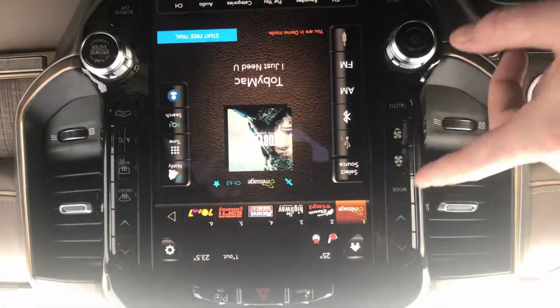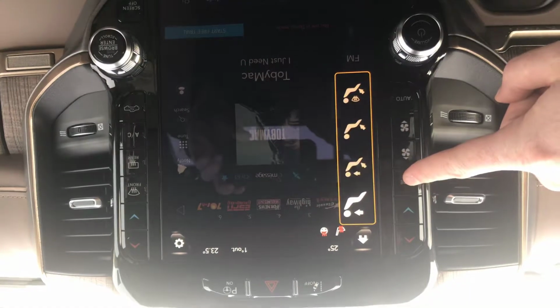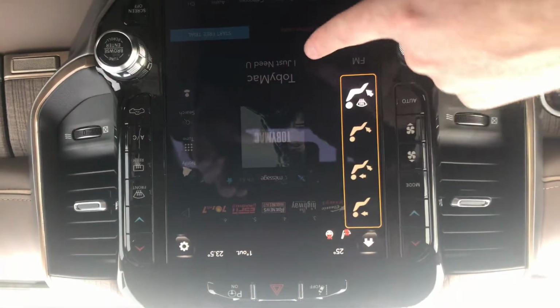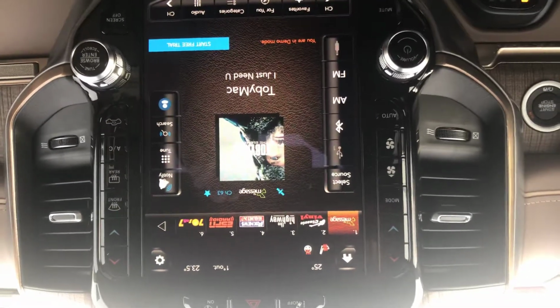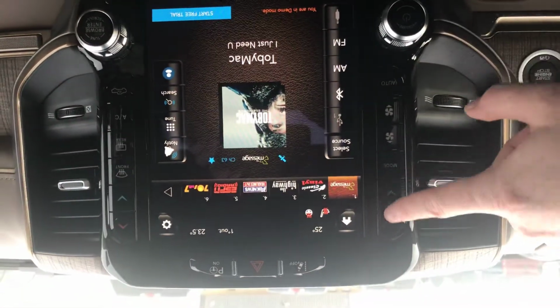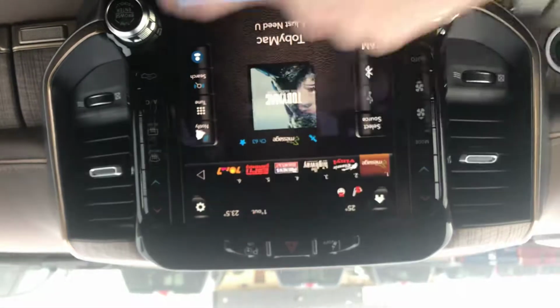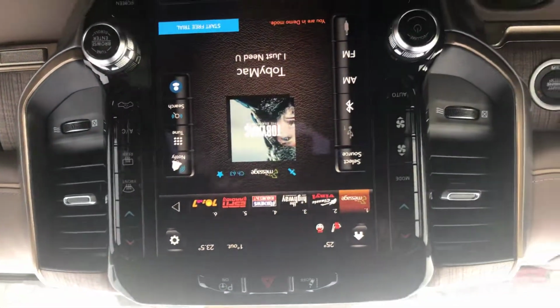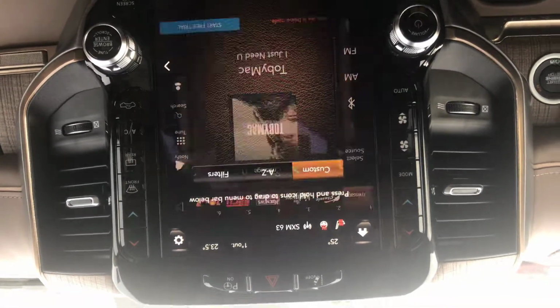And then you also have your modes, and the modes are the same thing as in the climate. So this is where you can change it to where you would like to have it, kind of your preferences. Then you've got your up and down for your hot and cold, driver and passenger side, and over here you've got your front and rear AC and circulation as well. Then you've got your apps at the bottom.